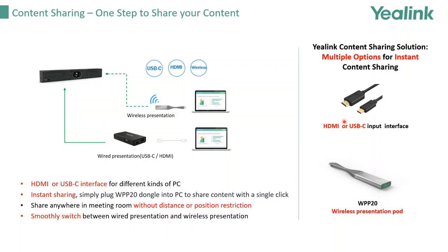So your content sharing, HDMI, USB-C, or the WPP20, these are your optional extras if you wanted to present from different people's laptops and you did not want to join the call from your laptop to do this content sharing.